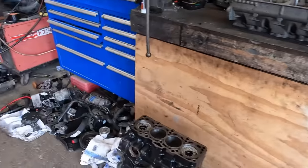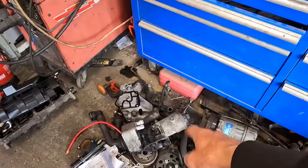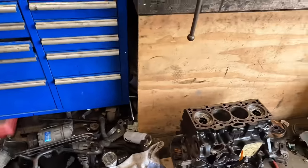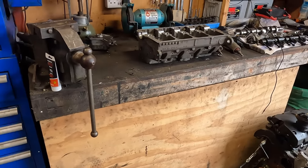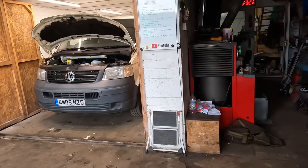We've just got a mess of PD parts. It's like a PD engine center here. That is the oil filter housing we're going to use. All new gaskets, all new seals, all new head bolts, head gasket, the lot, timing belt, water pump. The T5 has already got a new clutch in it, so we're going to reuse that.